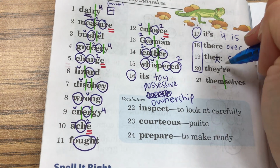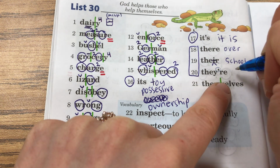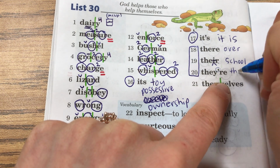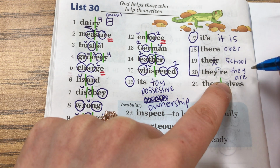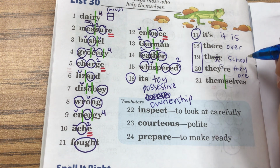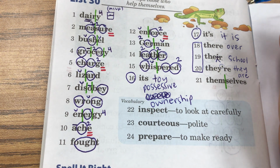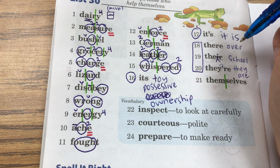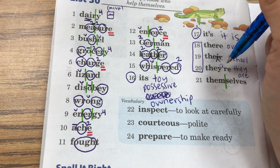Okay, and then 20, here's that apostrophe. This is our contraction. The two words that get smashed together are they and are. So they are my friends. Their school is Our Redeemer's. We will go over there to get the ball. There, their, and they're.